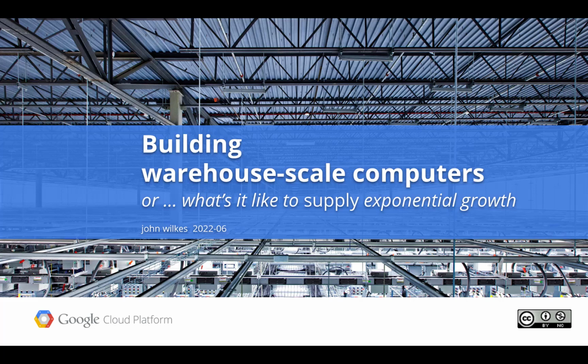Supplying exponential growth is an interesting problem and opportunity. As an engineer, I like problems because they form good opportunities. I'm going to start with a very short video just to give you basically the essence of the talk. So let's watch that together, and then we will dive down into some more details.